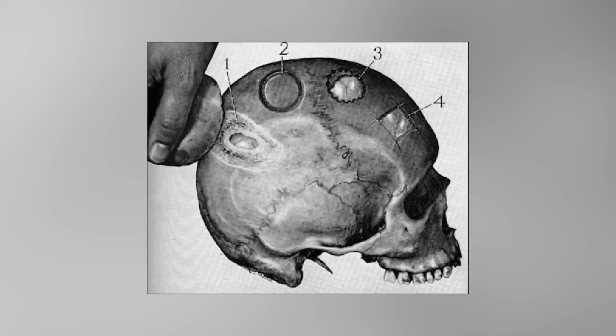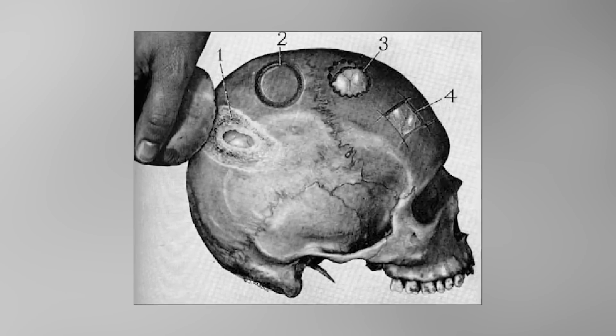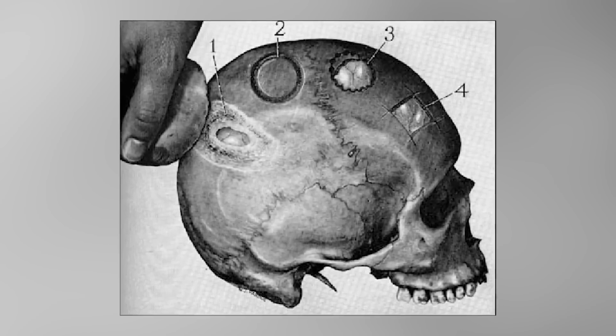As barbaric as this sounds, skulls found in Peru hint that this procedure wasn't as fatal as you would think. The reason that this would happen was also to clear out bone fragments after skull fractures. So you'd show up with a headache and then you'd leave with a hole in your head. But honestly, the fact that you're leaving at all is pretty surprising.